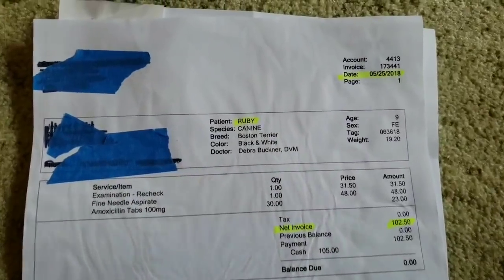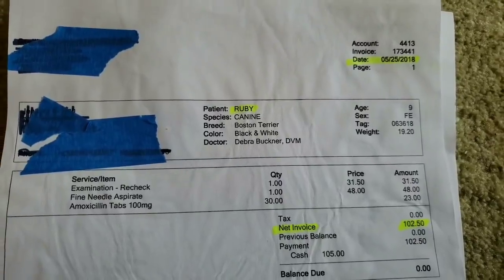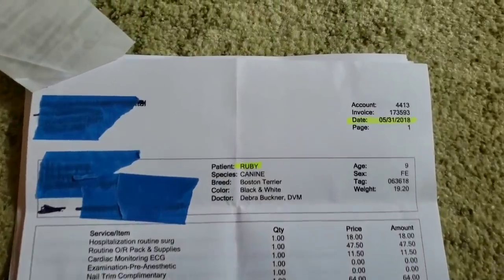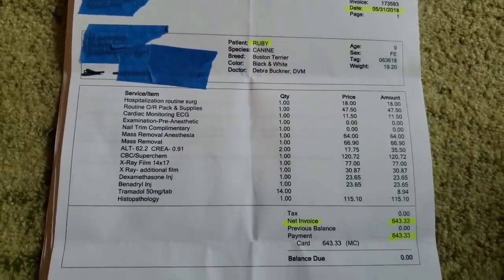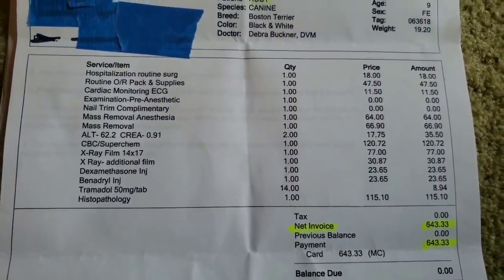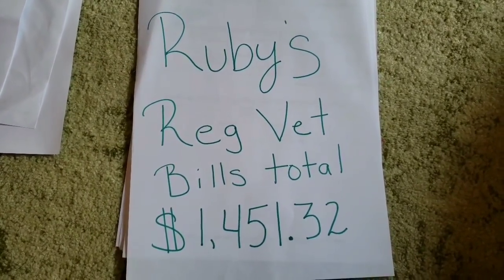On May 25th, we found another bump and had that tested. That was $102.50. On May 31st, we had her sarcoma tumor removed. That was $643.33. In all, that was $1,451.32.